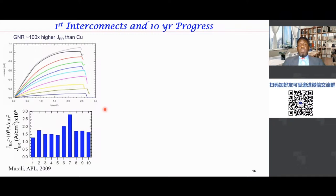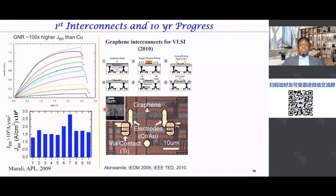So a year later, we demonstrated that you could actually integrate these graphene ribbons on semiconductor chips. This is graphene on a semiconductor chip that we made at TSMC in Taiwan.